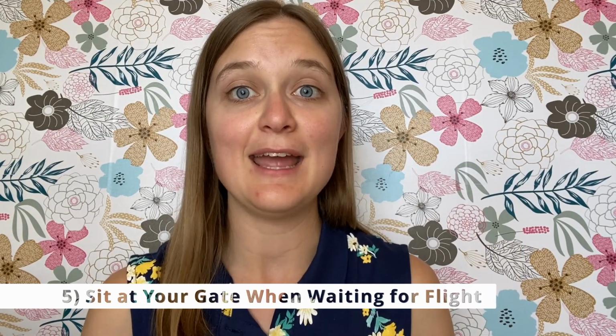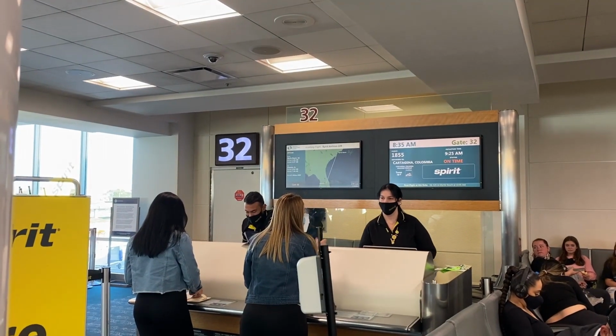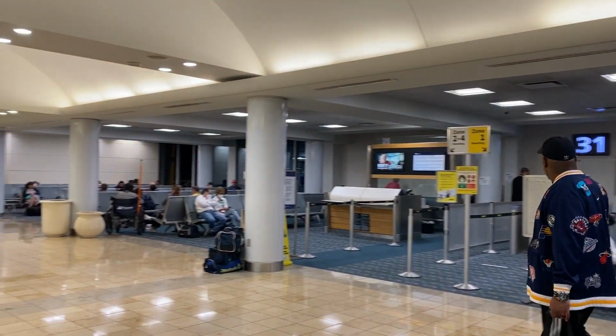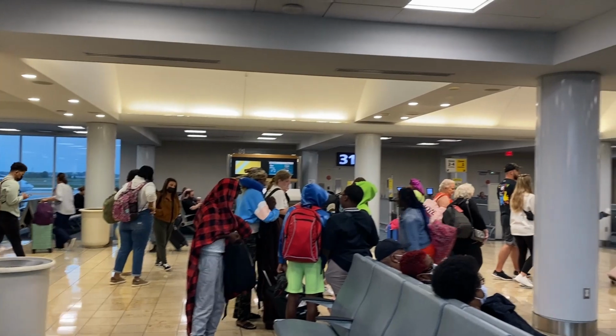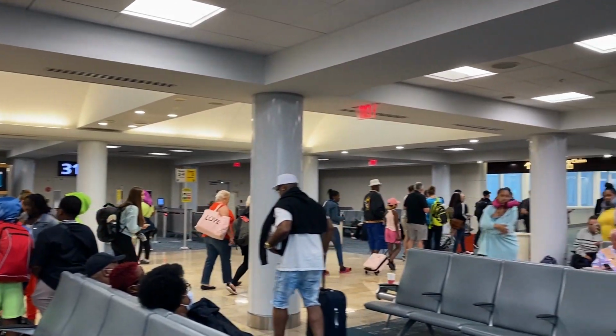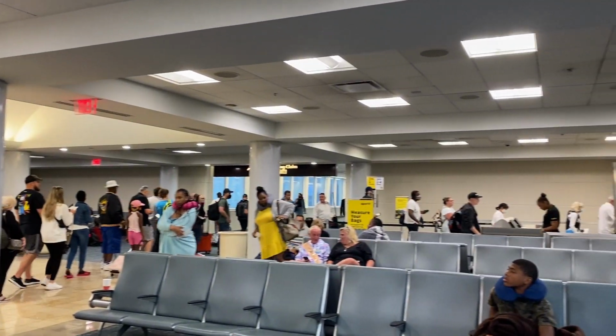And the 5th and final tip that I have for you here is to actually sit at your gate when you're waiting for your flight. As you've been able to pick up here, it can get very hectic at the Orlando airport because there can be crowds, it can be very busy, there's a lot going on, and the last thing you'd want to have happen is to miss your flight because you didn't hear what was going on with the status of it. All of the gates are very close together, and it can get very confusing hearing statuses from each of the different gates about the flights. And of course, whenever flights are boarding, there can be large crowds of people and it can get very chaotic.